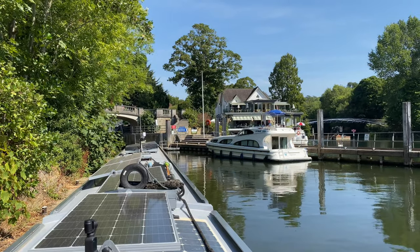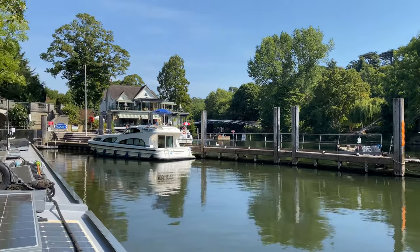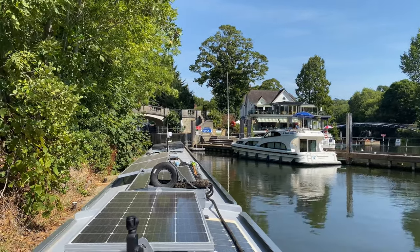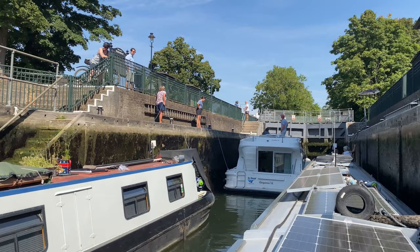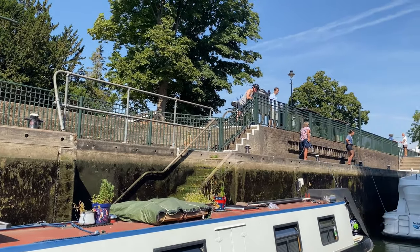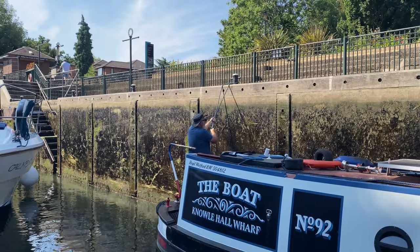We've just arrived at Bolter's Lock, and it's got to be the shortest lock landing of all of them. So we've had to come on the other side, but we're just waiting for the lock to empty and the boats to come out, and then we can proceed. We've managed to get into the lock now, and Jen, for some reason, has decided she's going to hold the rope up there and not on the boat, so I don't blame her. Tony's clinging on for dear life at the back there.